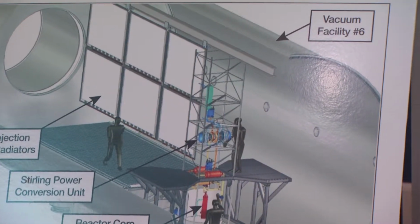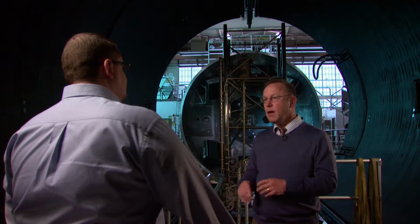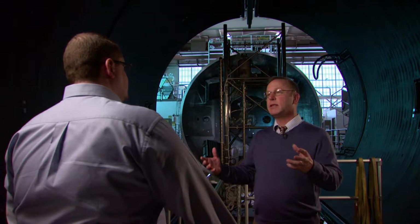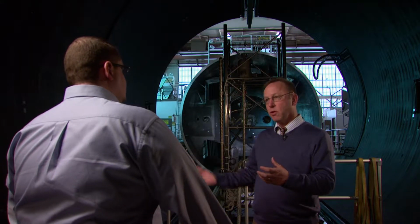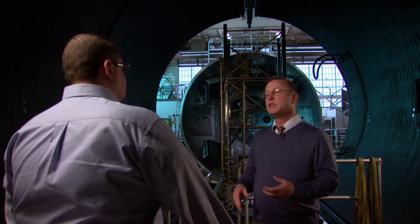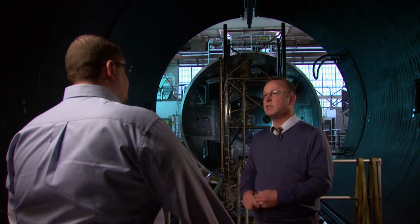That's a measure of how much pressure is in there. And actually it includes a third element. It includes what we call a solar simulator, where we can simulate the sunlight that would be available for systems that orbit Earth in space to simulate the amount of sunlight that they would see. So it can simulate sunlight, vacuum, and temperature all in one facility.